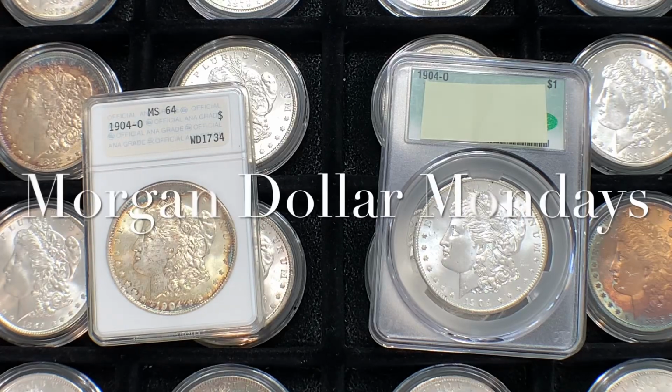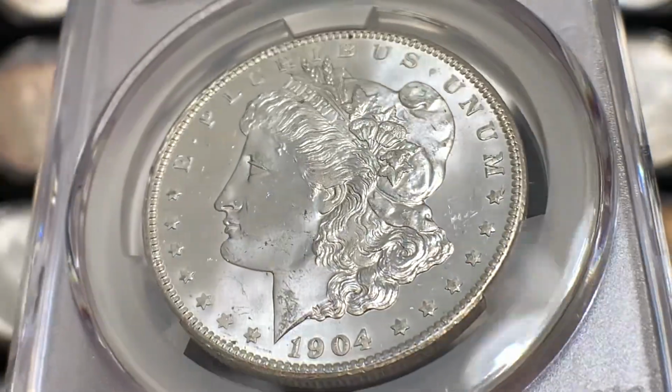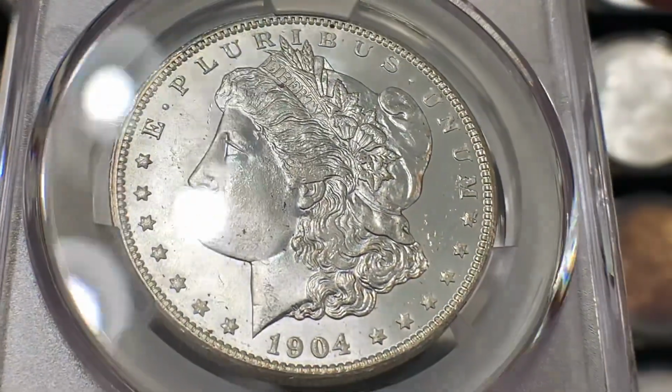Welcome back to Morgan Dollar Mondays with Massabesic Gold and Silver. This week I have an upgrade to share with you all. It's also a bit of a fun coin, so I hope you stick around for that.